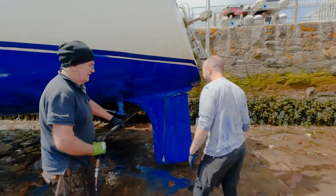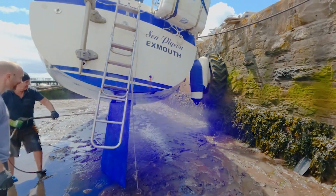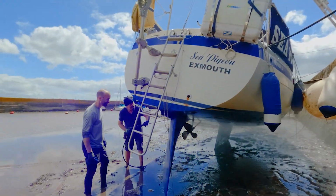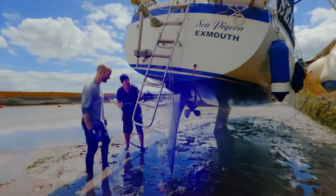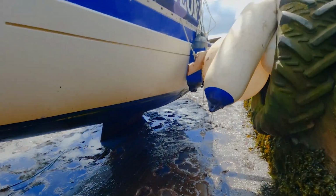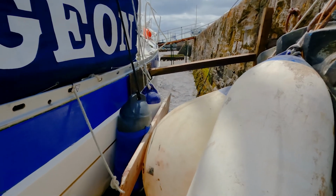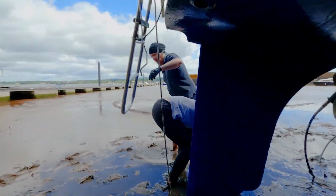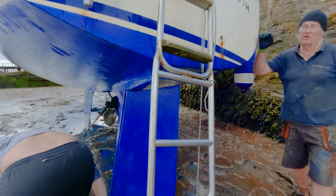Okay, back to it. Mush, mush. What could possibly go wrong? A 7-ton boat balancing precariously on an old tractor tyre, a couple of very dodgy looking fenders and a couple of aluminium ladders. Oh, there's a piece of wood there, that's fine then, it'll be fine. What could possibly go wrong, eh? Oh yeah, and then 3 people scramble underneath and paint it.